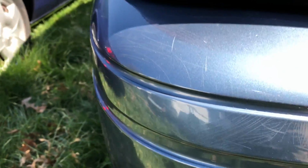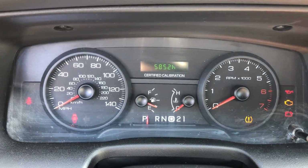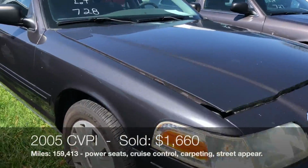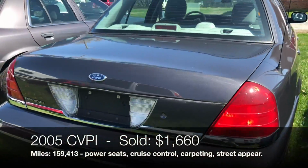Overall, I thought the condition was something I could work with. And after paint work, I figured I could still make a few bucks if I could get the car in the $1,200 range. But just like the others, she sold for more than I wanted to pay. So have a look at some of the other Vics, their conditions, and what they sold for, and I'll put the footage in fast forward.